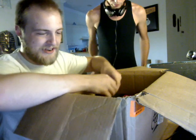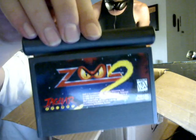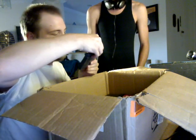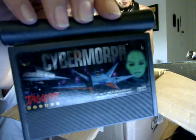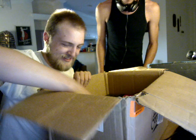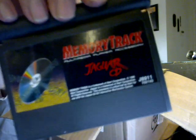Now we go on to the Jaguar cartridge games. We got Zool 2. NBA Jam Tournament Edition. That's such a great game. Dragon: The Bruce Lee Story. Another incredible game. Cybermorph. What a great game. And the Memory Track Multimedia Player accessory to the Jaguar CD. I guess this allowed you to play music CDs on the Jaguar CD. You had to have this plugged in, apparently.